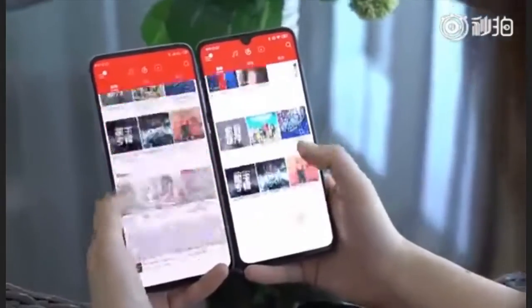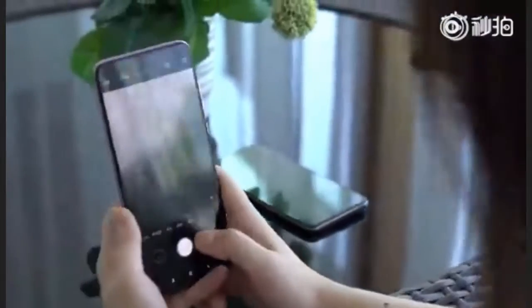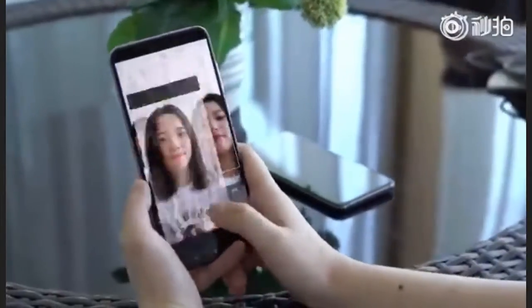We've had live photos appear of the upcoming Xiaomi Mi MIX 4 confirming an insane new feature, and I'll be sharing all the details right after this.